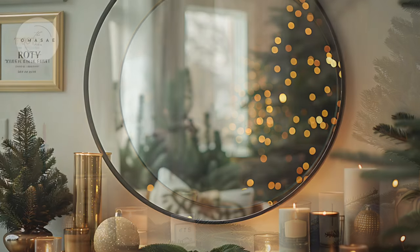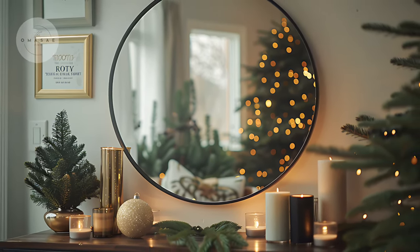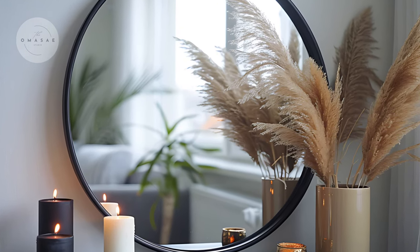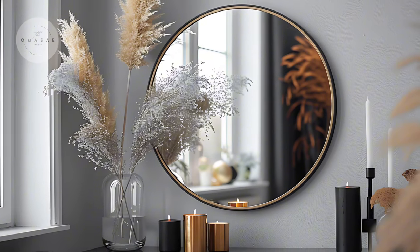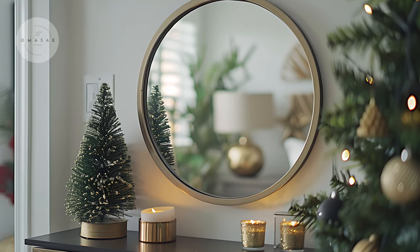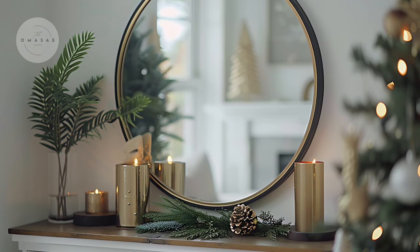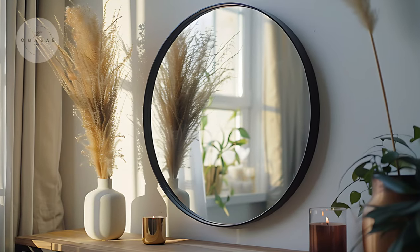The walls in your entryway offer a perfect opportunity to elevate your holiday decor. Consider hanging oversized black and gold Christmas-themed art, such as prints of golden snowflakes, reindeer silhouettes, or festive typography.